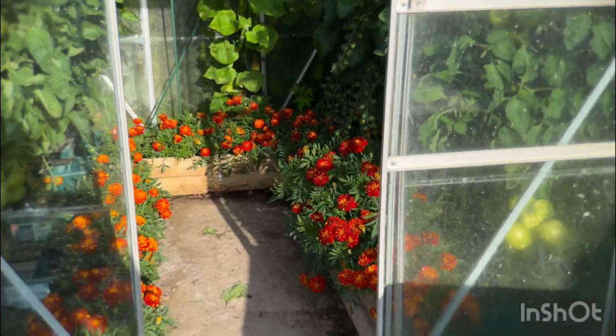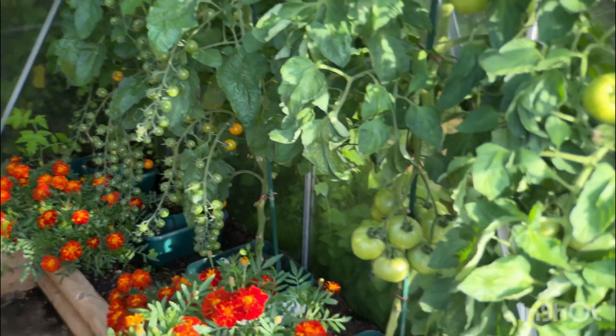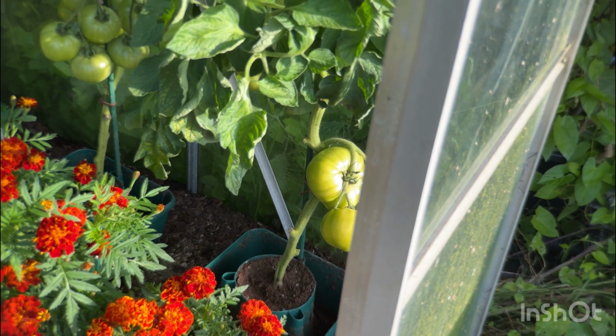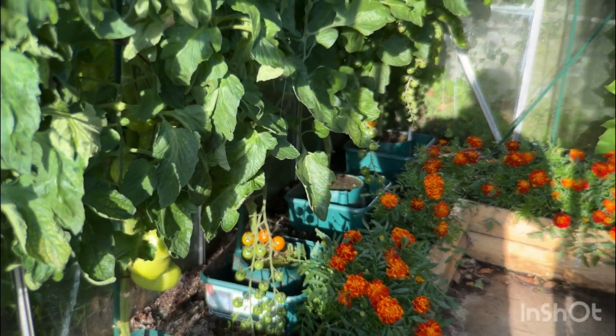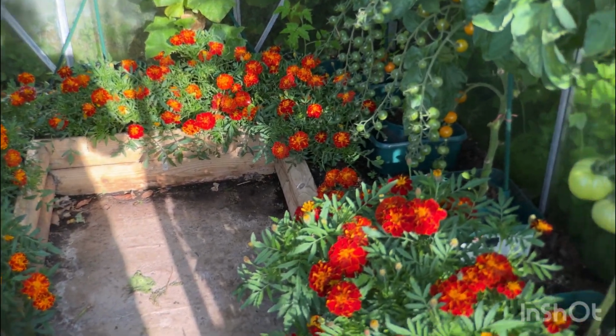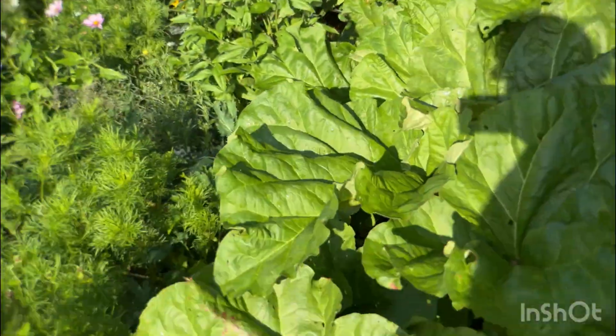Tomato world. We have cherry tomatoes. Look at these. And then the Bolesca, the oh God, beefsteak. My brain's gone this morning. Anybody else got a brain fog? Are nearly ripening. So marigolds, they were just self-sown from seed, looking amazing. Rhubarb needs cutting back because it is the rise of the triffids.